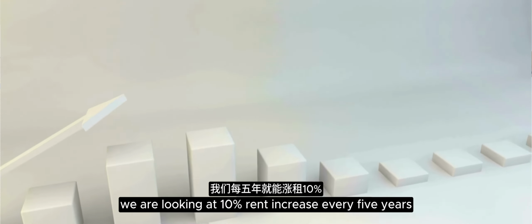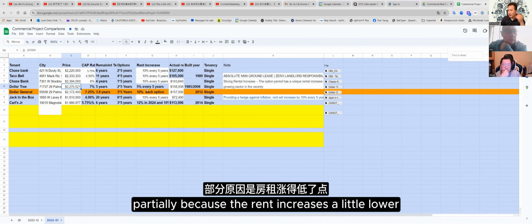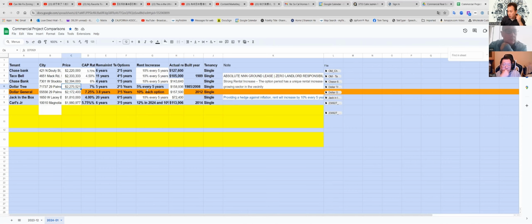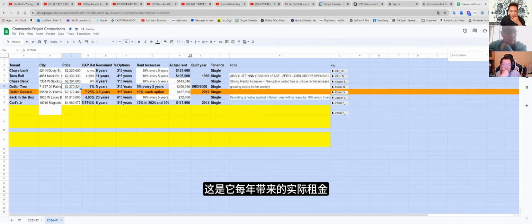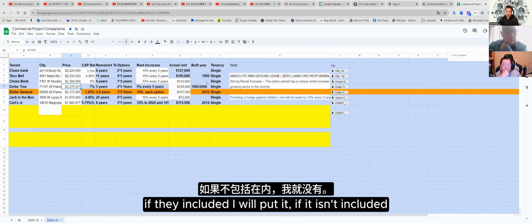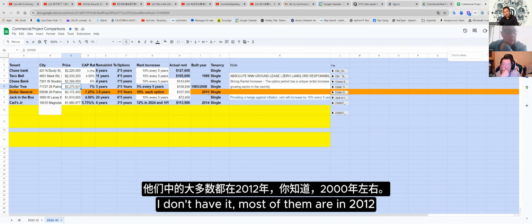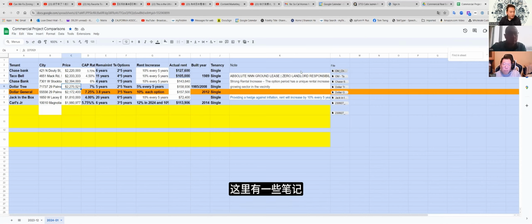And rent increase on average, we're looking at 10% every 5 years. Dollar Tree is offering a higher cap rate partially because the rent increase is a little lower. Here is the actual rent that it brings in every year. And the built year, if they include it, I will put it. If they don't include it, I don't have it. Most of them are from 2012, 2000 something. And here are some notes.